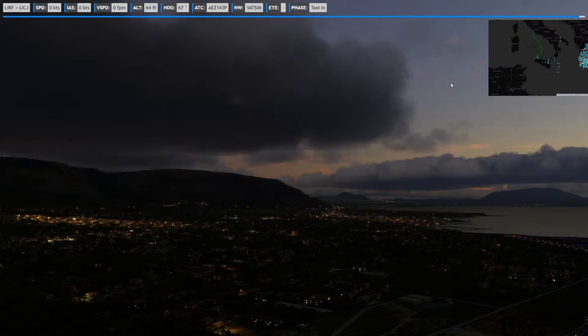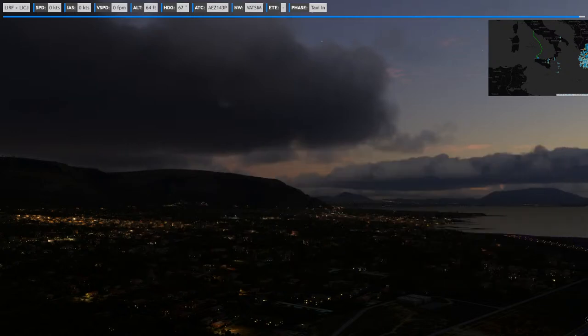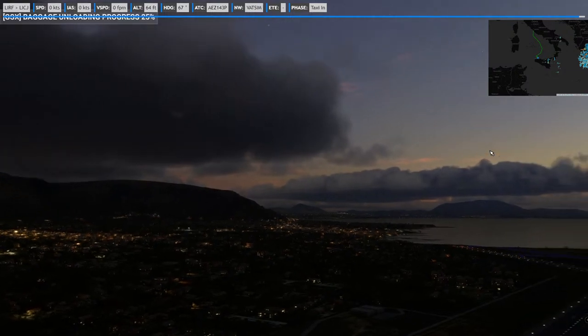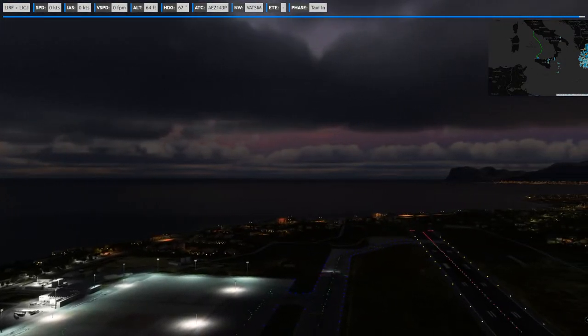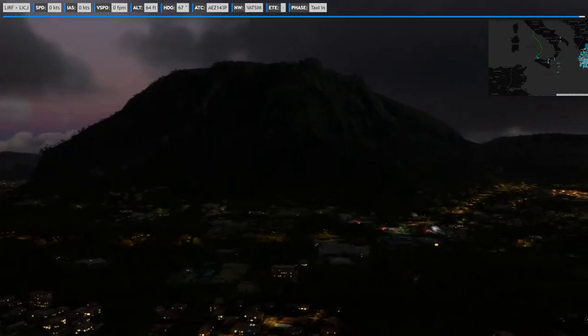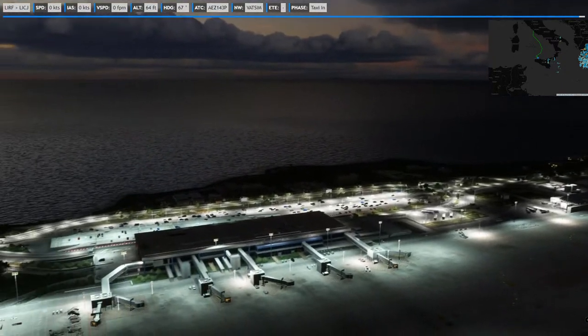Okay, let's first of all look for the METAR. Alright, let's see what the METAR looks like. This is the METAR for Palermo. We got 340 at 14, and that was pretty good. Visibility, good. I think we got very good visibility. And scattered clouds at 5,000. Now that does look like scattered to me. This totally looks like scattered clouds to me. I don't know about you guys, but this looks like scattered clouds to me.